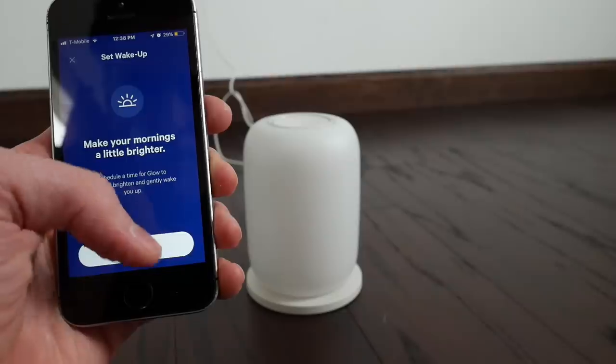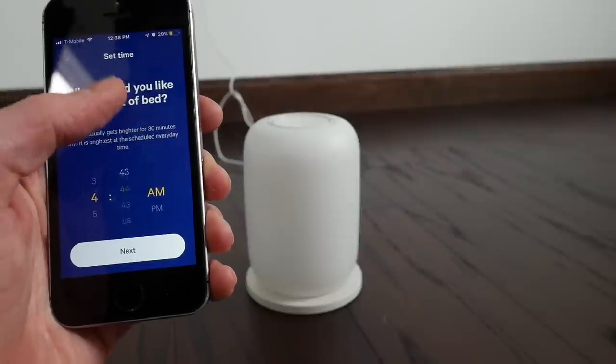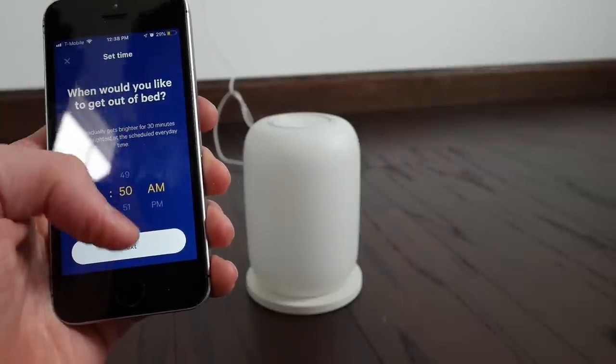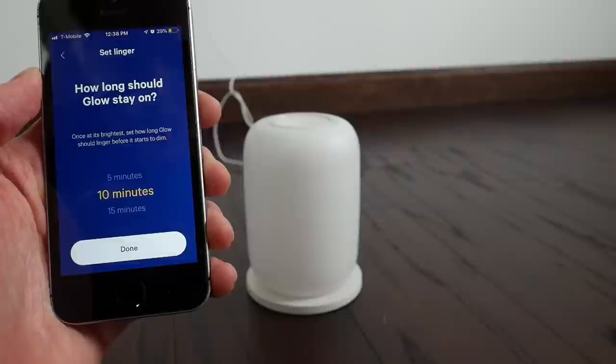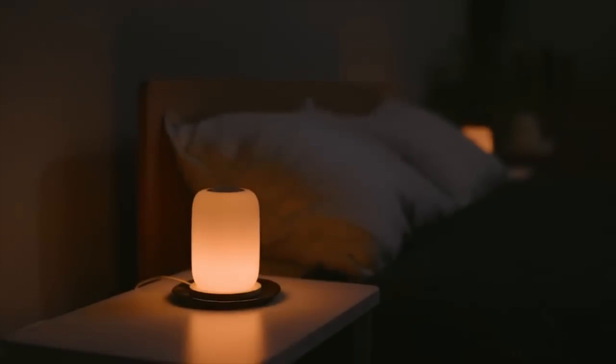It is also app controlled, so you can schedule a wake up in the app, and you can also group lights together. So you could set up a group of lights in your master bedroom so they both dim at the same time. When one starts the timer, it will trigger the other one to start. And you can set up multiple rooms, so if you have two in one room, two in the other, you can control rooms independently. The lights do not tie into HomeKit.